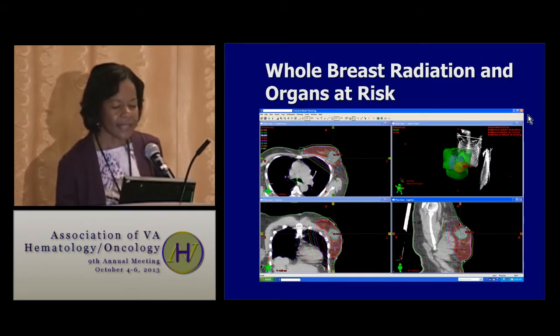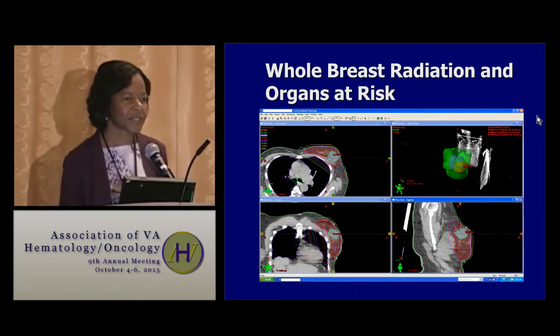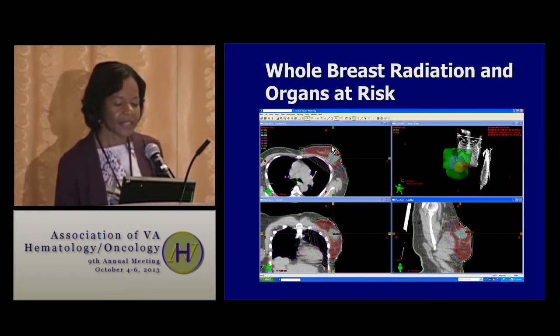And the main thing is that when we're treating the whole breast, we're also treating other organs. We're not just treating the breast. Here you can see the breast, but you can also see we're treating the ribs underneath the breast. We're treating some of the lung. And on this cut here, you can see that we're actually going to include some of the heart. And in a lot of patients, this would be a lot more than we can see right here.